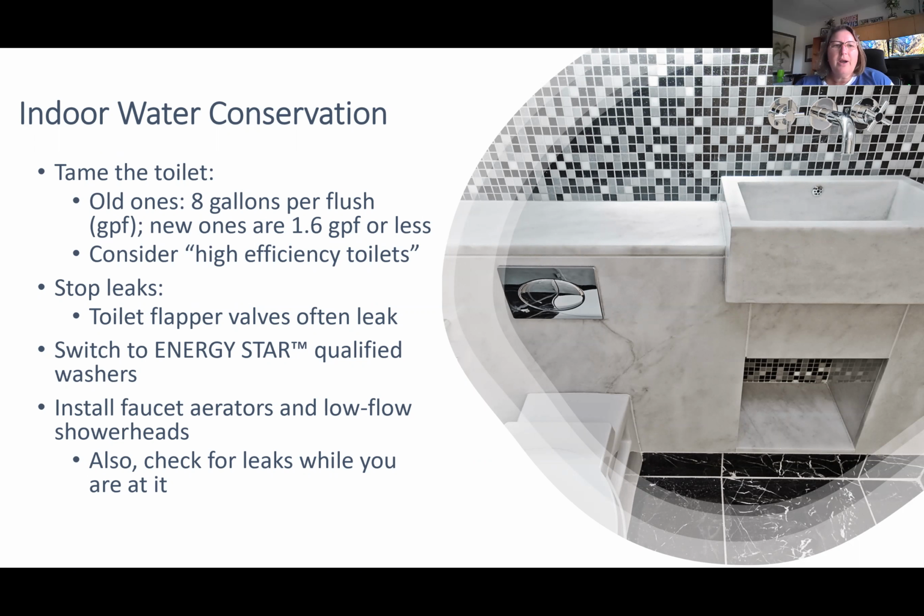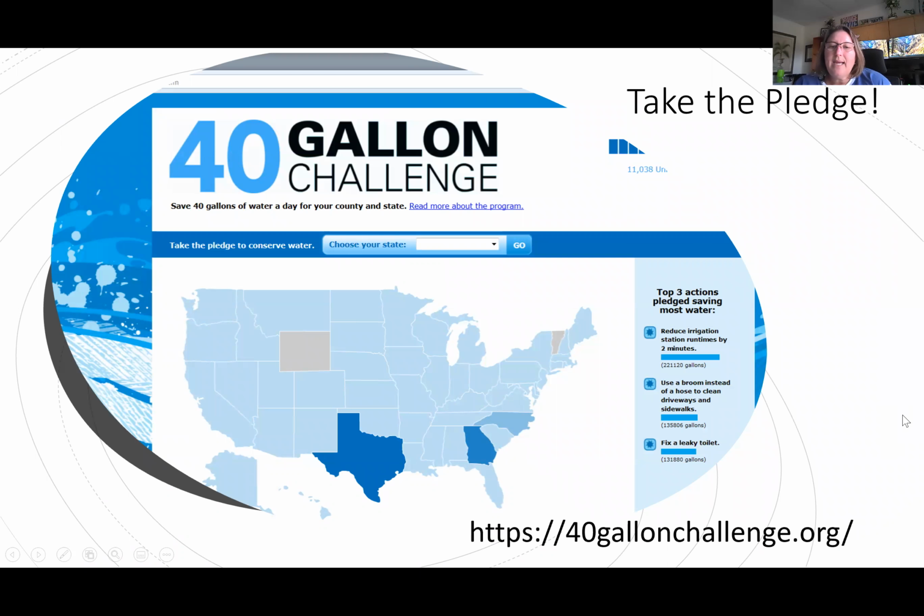They can definitely waste a lot of water, just a little drip coming out all the time. Look for those Energy Star and WaterSense appliances. They will report how much water they use. So look for those types of appliances and install aerators and low flow shower heads and faucets. There's a website called 40gallonchallenge.org, and if you go there, it will help educate you as to how much water you can save in your own home, indoors and outdoors. And you can take a pledge to try to conserve some of the water. I went to ours. Manatee County didn't have anybody pledged, so I did a pledge. So I would encourage and challenge you to go take the pledge.